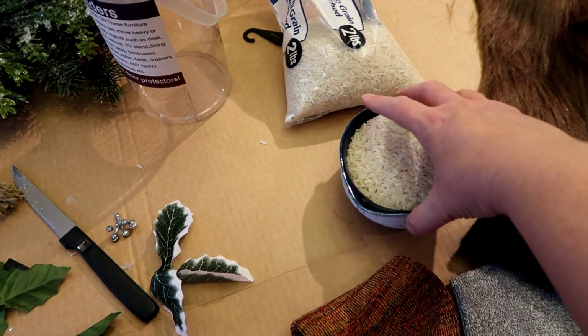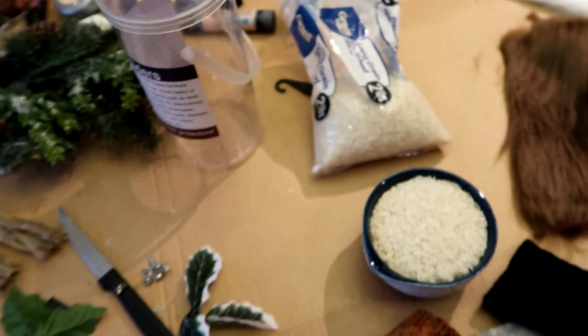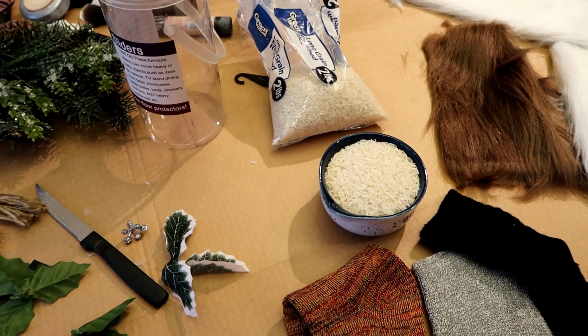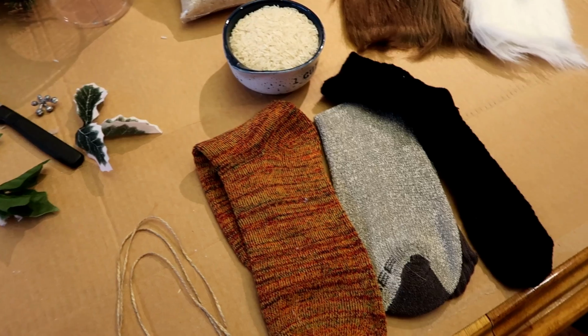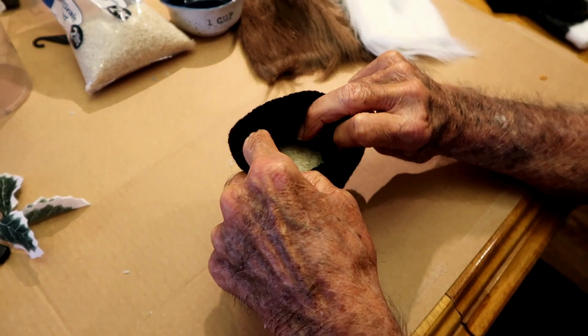We generally use about 3 cups of rice. This cup is 1 cup. As you can tell, my thumb is over it. So I've got 1 cup filled, and then this is all we have left of the bag that we were using for the other gnome. So we're just going to use the rest of that and hope it's 3 cups. And we're going to fill up the black sock with 3 cups of rice. So this is where we're gonna get started.